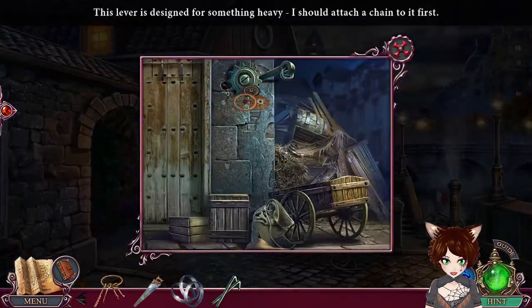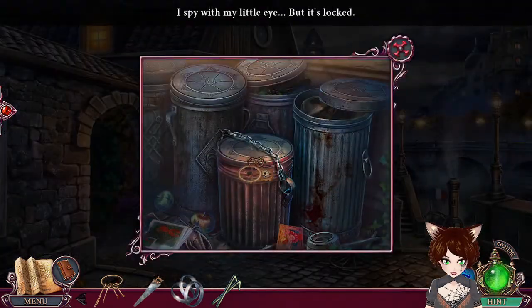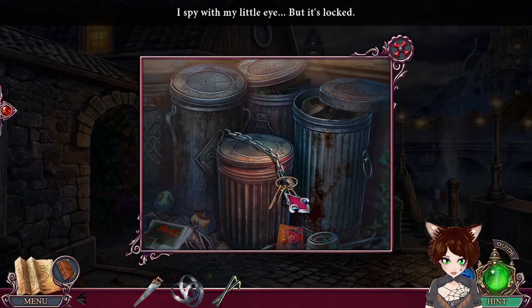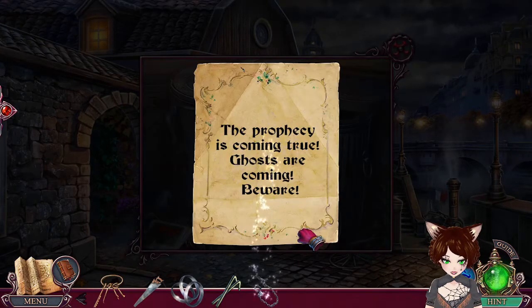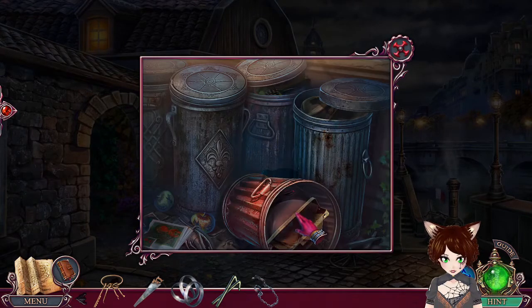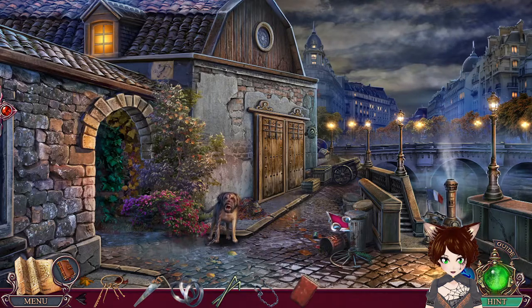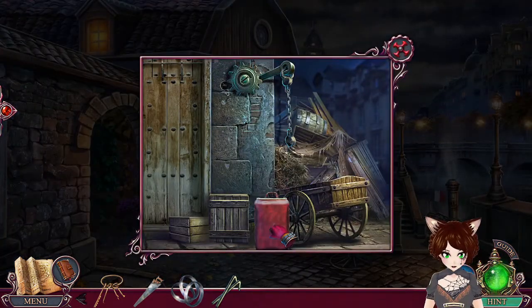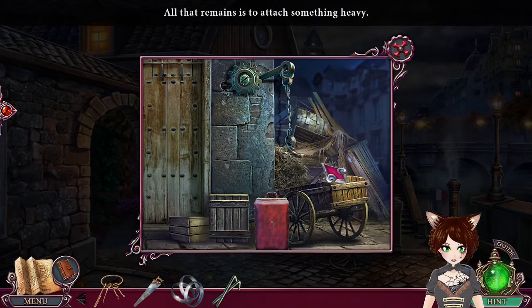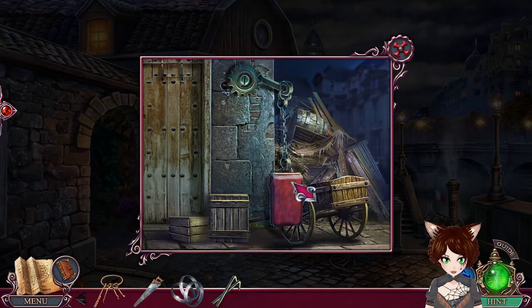Wait, what about this? It's attached to a chain that I do not have. Can I use a master key ring? Haha! The prophecy is coming true! Ghosts are coming, beware! No. Fossil bag. What if I do this, and I do this? Haha! To attach something heavy, this! Then.